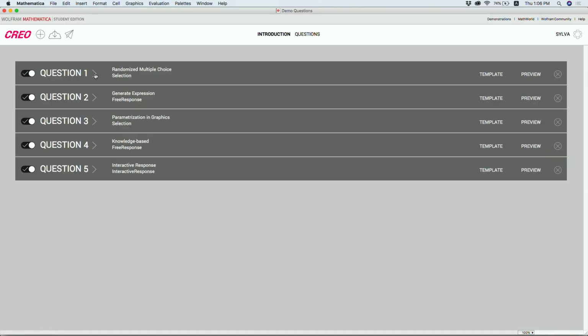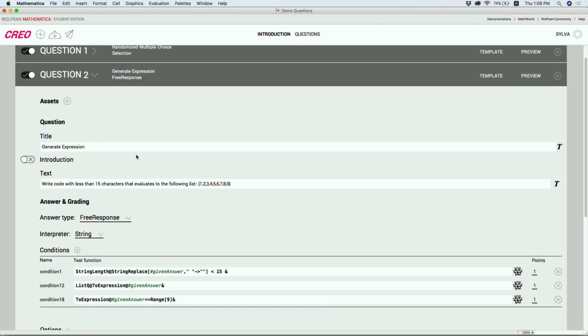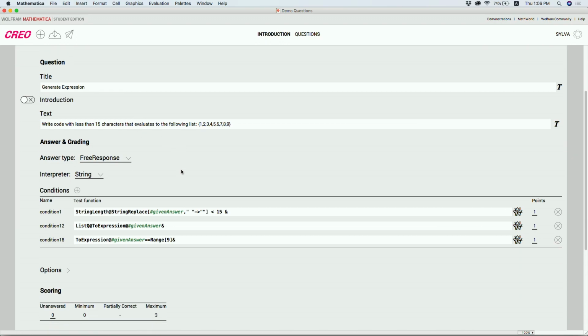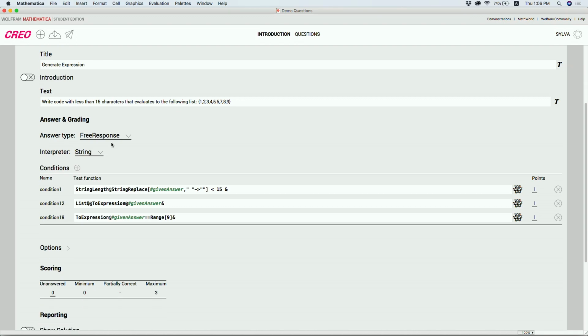And now for the second question. So this is the one where we're eliciting a code response from the students. So if you look at the original question, write code with less than 15 characters that evaluates the following list. There are kind of 3 different conditions, right? The answer must be 15 characters or less, the answer must be a list, and it must be that exact list. So it's exactly how you write out the question as an instructor.